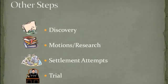Of course, while the case is pending and discovery is being exchanged and any motions are being heard or research being done, attempts are being made at settling the case. Attempts at settlement could include going to mediation. Most jurisdictions in Florida will require you to attend mediation before you can have a final trial in your divorce case. Ultimately, if you do not settle the case, then you'd have to go in front of the judge to have a trial so that all matters can be heard and the judge can make a decision on the final rulings in the case.